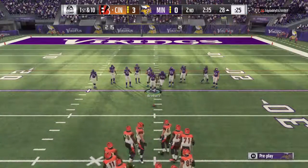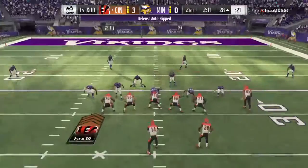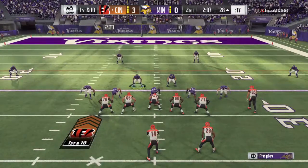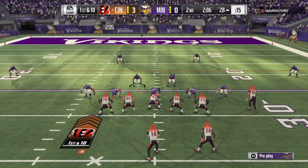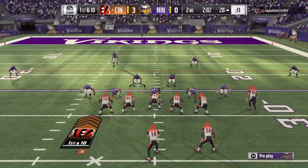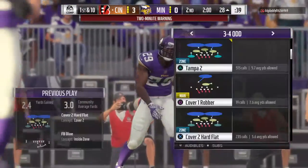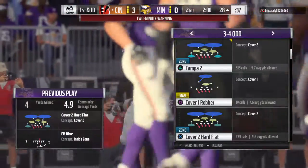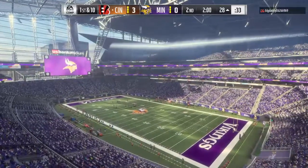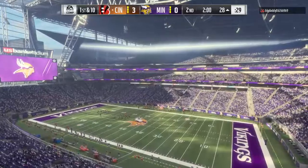They don't need to run another play here before the 2-minute warning. Let's see if they do it anyway. To go here in the first half. More from Minneapolis after this.